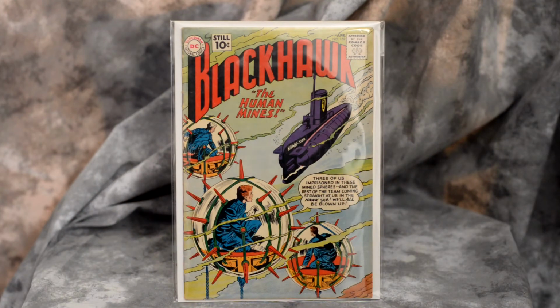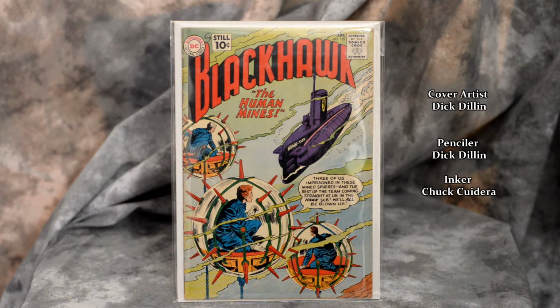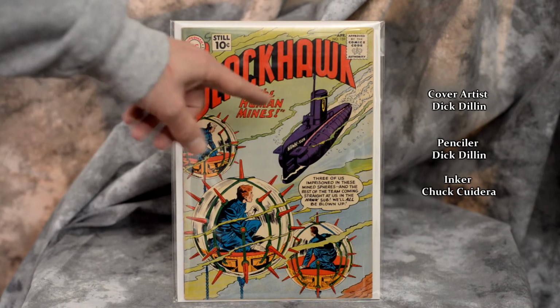Like I said, it's a little staticky, but you know what? I remember as teenagers, at least Paul and I were into models and stuff like that. I'm particularly interested in German tanks or World War II. So it's got a nice submarine cover. Here are the Blackhawks and these floating mines, and this sub is coming at them. So it's kind of a cool action cover. It's their own team coming at them.